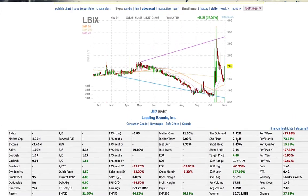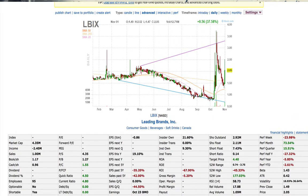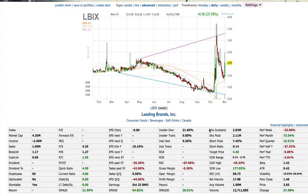As you can see right here, this was a stock that I played today, LBIX. I played it previously, a while back, and I know this was a previous runner. Now today it spiked up like crazy on a technical breakout, so there was no good news or anything like that, and that to me is a pure pump and dump. But as a trader, especially as a day trader, we want to be able to take advantage of these pump and dumps and get in for the profit.